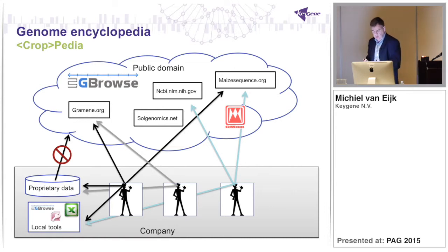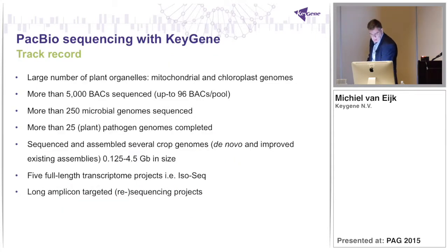And this is actually the dashboard entry to this Cropedia, where you can select which type of data you want to access, and it's all interlinked. So all the Iso-Seq data of cotton will be integrated in this Cottonpedia as well.